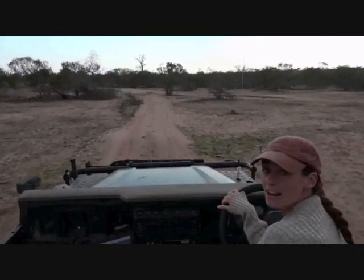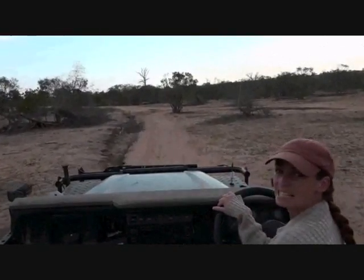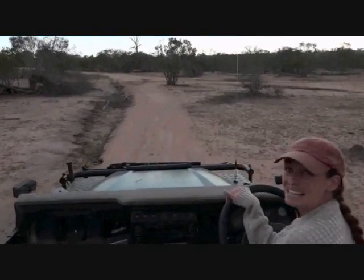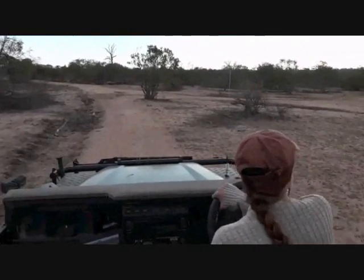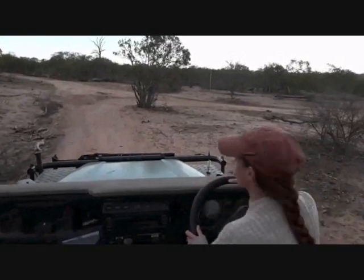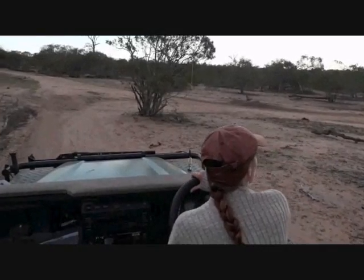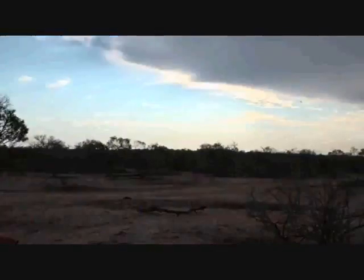For now I have left Xiluva. She moved into an even more tricky, thick patch that we really couldn't see much of her at all. So I've left her for now. I might go through a little bit later as it starts to get dark. Perhaps she'll be up and about and feeding then. I'm just enjoying the beautiful afternoon sky.